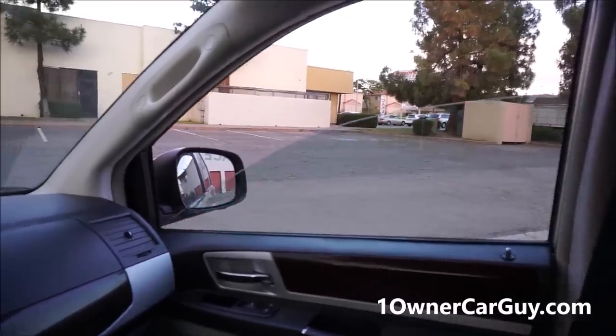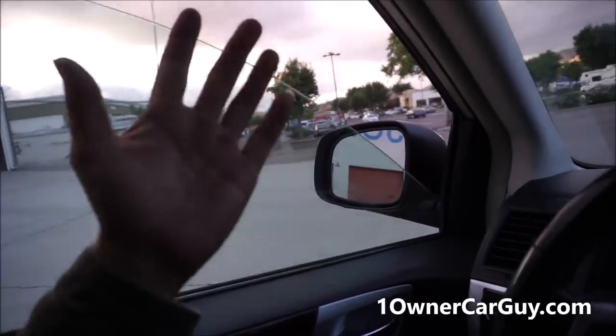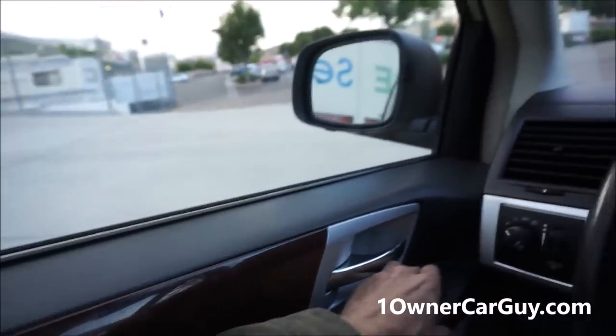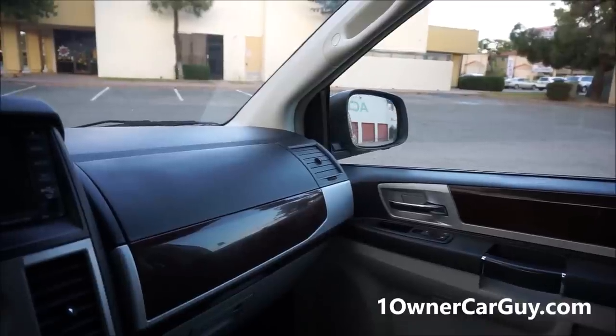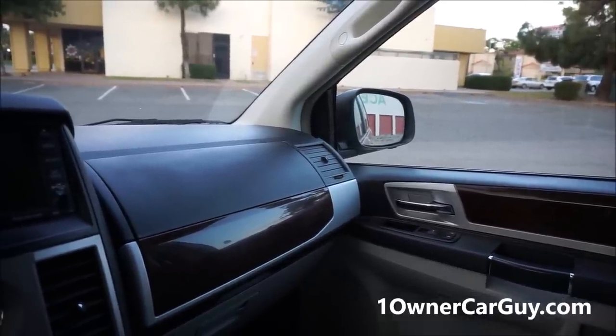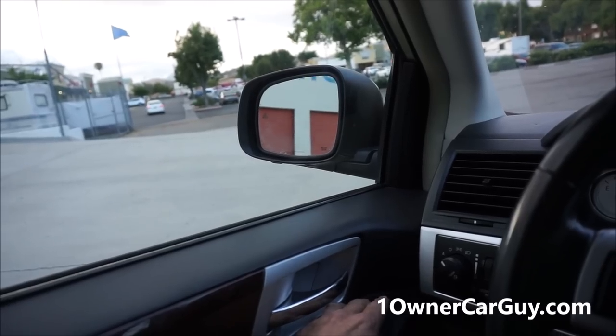Auto down, auto up, works fine. All that stuff. Out of the rear windows, they actually roll down. That is a cool option. Having rear roll down windows in a van. Your locks work and all that. Let's see, right window, mirror. Out, in, down, up, a little bit out where I want it. Out, down, up, over. All this stuff here.